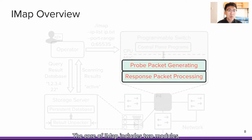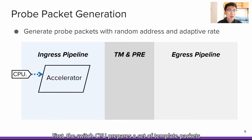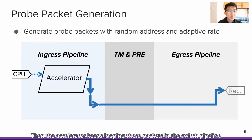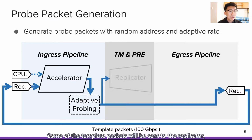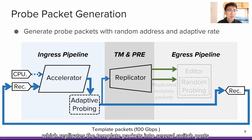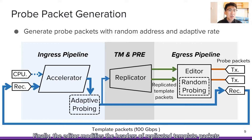The core of IMap includes two models, which we will describe in detail later. Let's see the probe packet generation model first. The switch is designed to be a packet forwarding device, not a packet generation device, so we leverage a template-based mechanism to generate high-speed probe packets. First, the switch CPU prepares a set of template packets and ingests them into the switching ASICs. Then, the accelerator keeps looping these packets in the switch pipeline to achieve 100 Gbps. Some of the template packets will be sent to the replicator, which replicates the template packets into several switch ports. Finally, the editor modifies the headers of replicated template packets into desired probe packets.